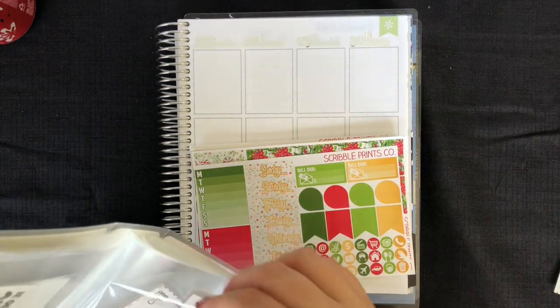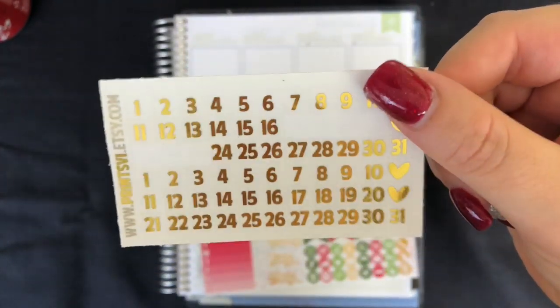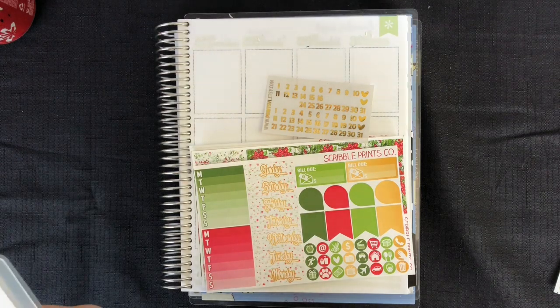So I'm going to use these, gorgeous. God, I'm so bad with this. So I'm going to use these foiled headers. All right, and I will be back once I put down my bottom washi and my headers.